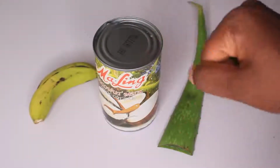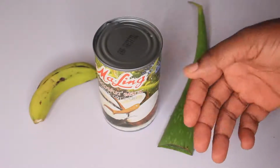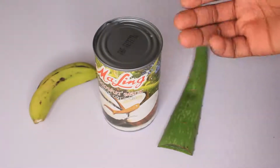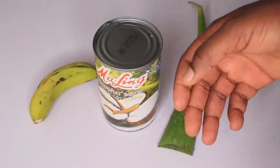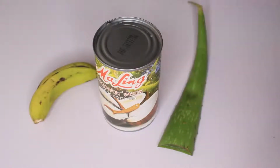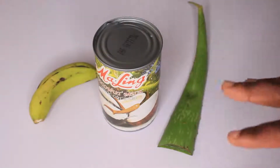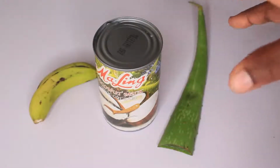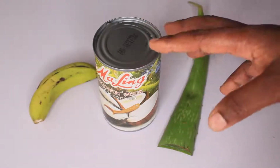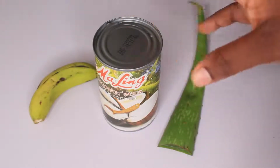In today's video I'll be showing you a very natural, effective and wonderful way you can get rid of dullness or scales on your skin. This remedy is going to get rid of any kind of dullness on your skin or any kind of scales on your skin. This remedy is going to enrich your skin with all the necessary vitamins, minerals and nourishment your skin desires to stay healthy.